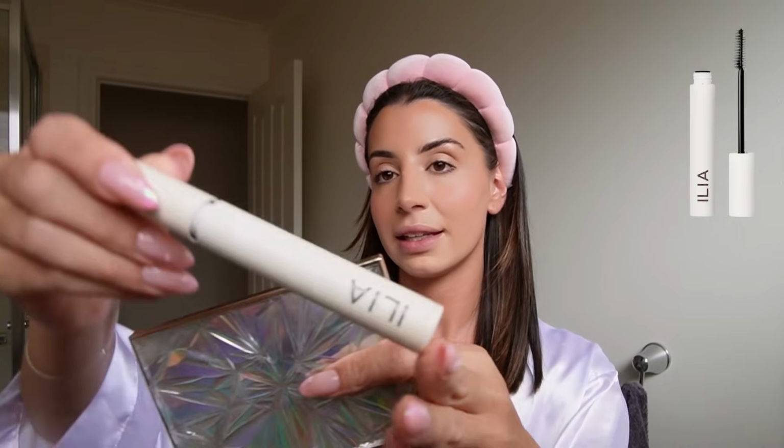Mascara is the Ilia mascara. It's the Limitless Lash Mascara. And I don't have to curl my lashes because I got a lash lift. I'm actually due for another lift probably in the next fortnight or so, but I just brush these all over my lashes, and the key here is I brush the whole lash, front, middle, end, and then I focus more heavily on the end because I like that cat eye kind of wispy look towards the end. So just focusing the mascara there.